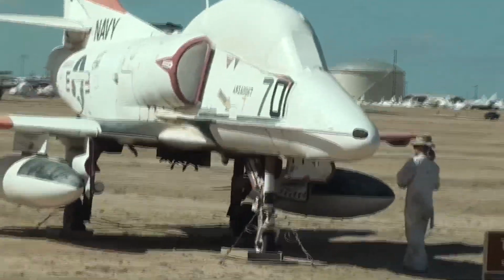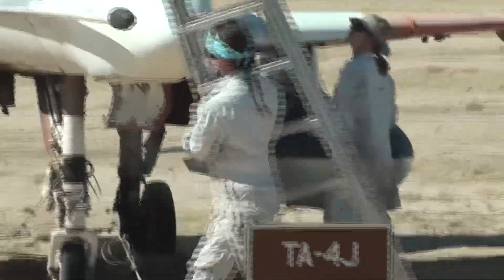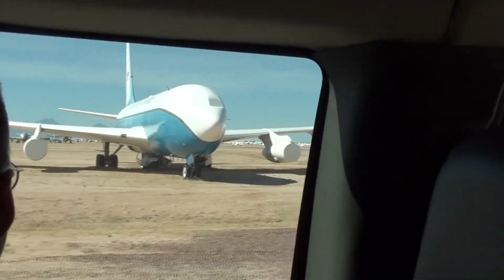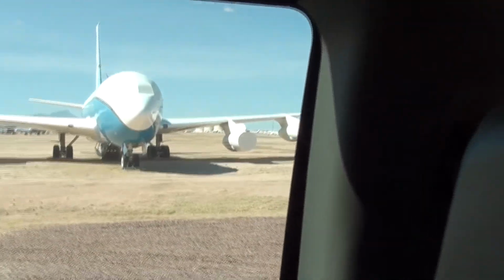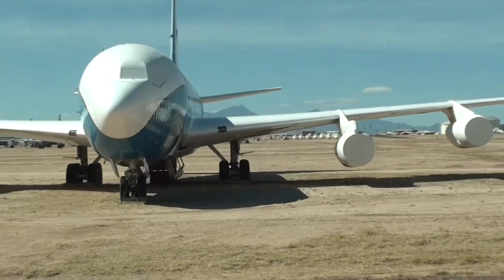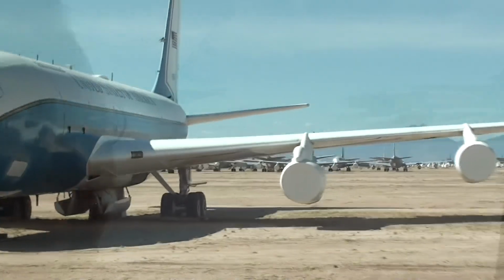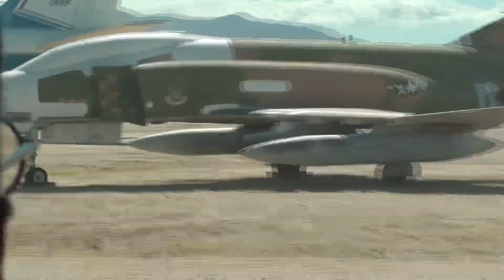There's your mobile spray-lat crew. Here in the United States of America was the actual Admiral's bird over in Hawaii. They placed it there so it would fly dignitaries from Hawaii to the foreign countries and back instead of flying from DC out. F-4 Phantom here.